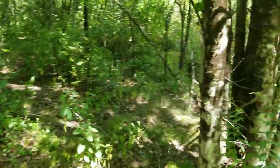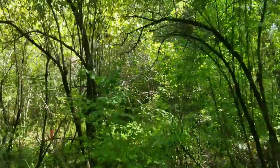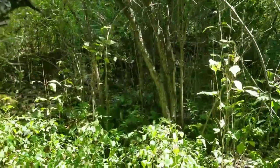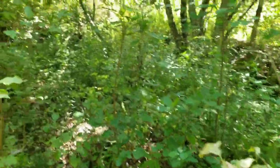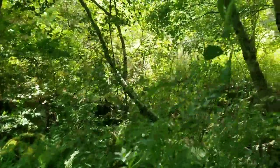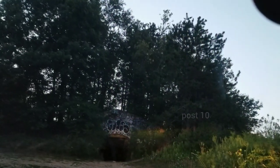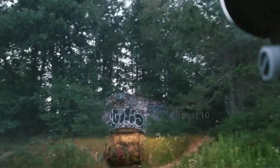I'm still walking around in these woods trying to find the silos, but I think it's just too overgrown. I'm looking for two black metal rings. They are pretty huge, but it's just so densely grown in. This place is even creepier as we get into the night.